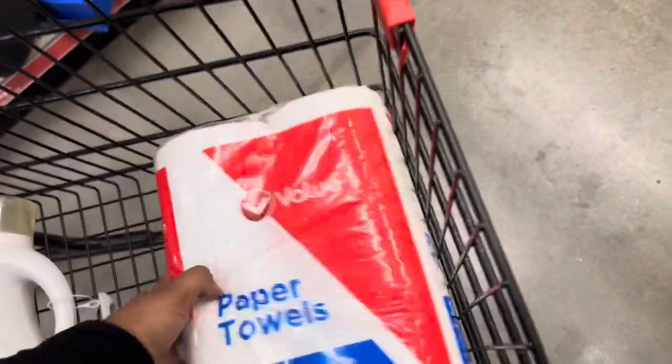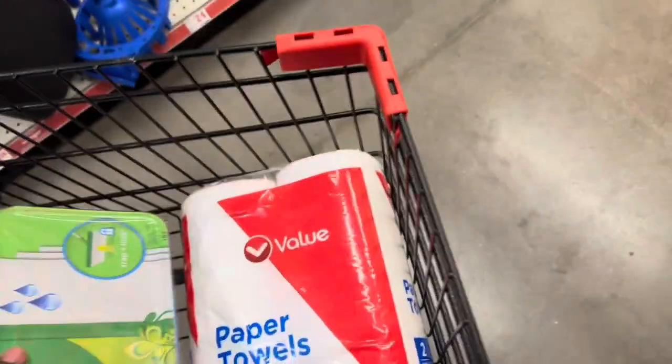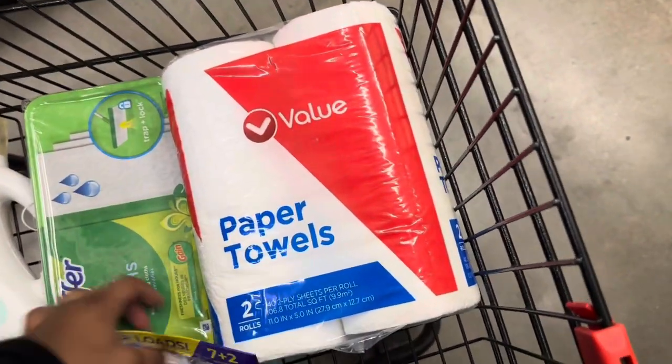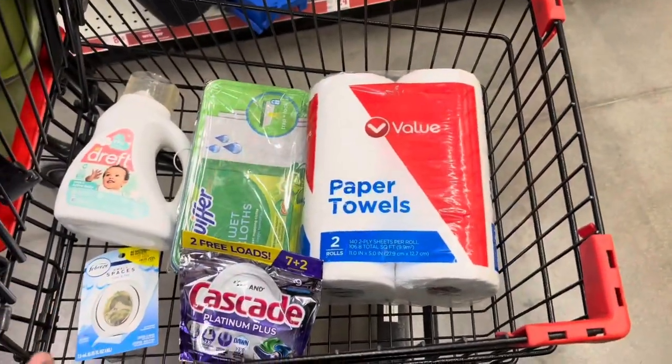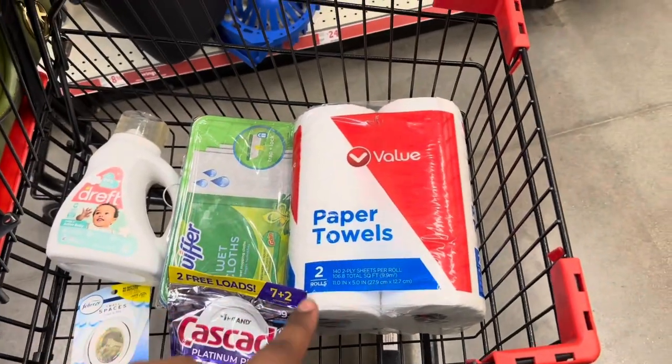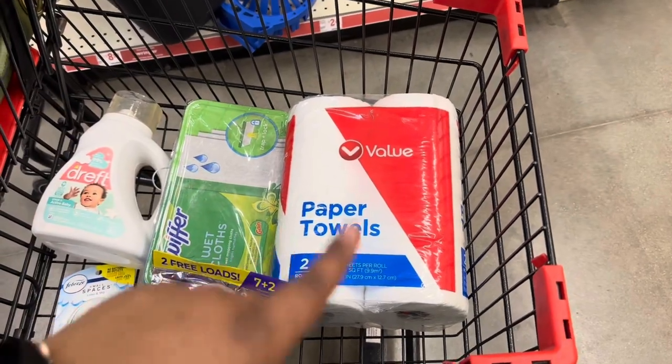So, I'm gonna put the paper towel right there. I'm gonna put this right here. Cascade and the small spaces. This is everything we have. There is no coupon for the paper towels.